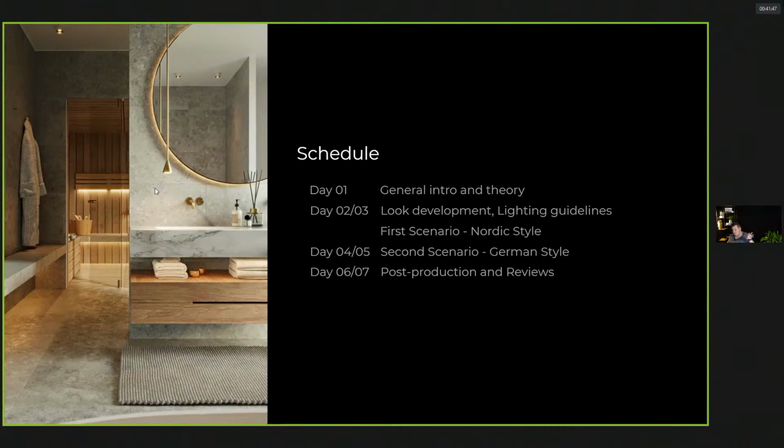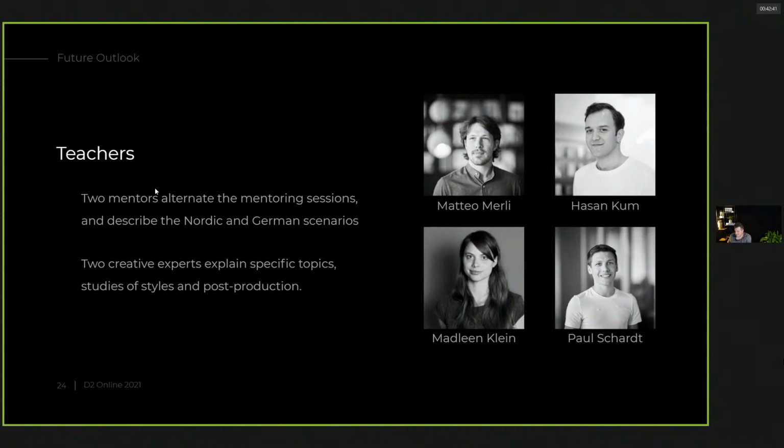Just to really simplify the schedule: after the first day of general intro and theory, the second and third days we would do look development and lighting guidelines, and then give two scenarios. One is Nordic, the other one is a German-style scenario, based on mood boards. After that, the last 2 days are the post-production part of the program for these images that you realized on the first 5 days, and after that, we review these images together with the mentors, of course. That's the plan.